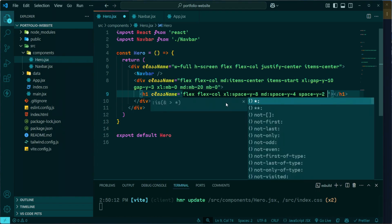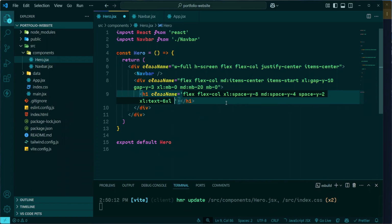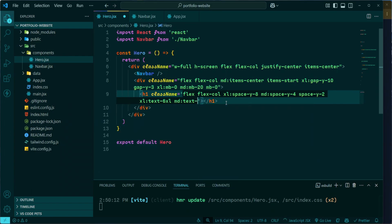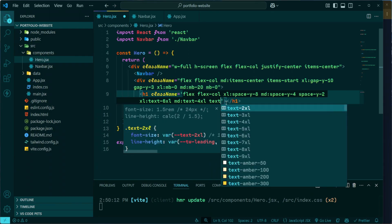Next, we need to change the text size. So we need Excel breakpoint. Text is going to be 6XL. For empty breakpoint, we need text 4XL. And then for smaller screen sizes, text is going to be equal to 3XL.